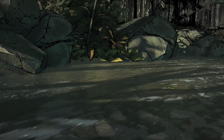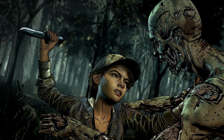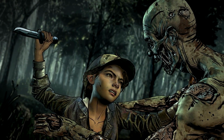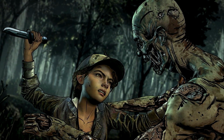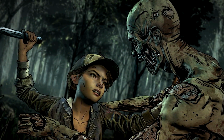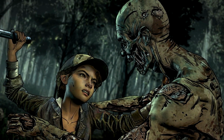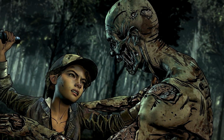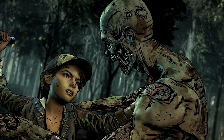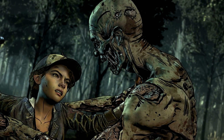First screenshot we have, of course, is Clementine making a very menacing face at that walker while she tries to kill it, which is looking pretty awesome, man. One thing I gotta praise with the final season is that it is looking damn good, okay? The walkers look very detailed, lots of detail to them, and Clementine looks very detailed. You can see scuff marks, as I mentioned in my teaser reaction, very detailed scuff marks, and very detailed design on the walkers. Very decayed, and looking pretty cool.